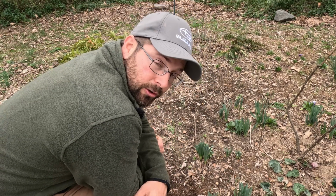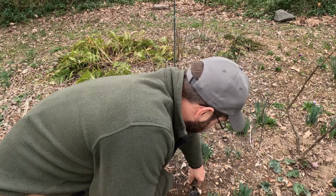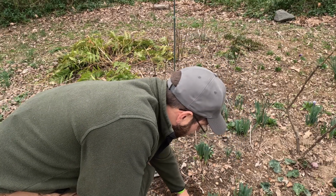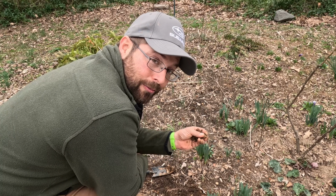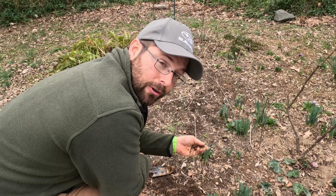Our first step with the soil is we want to dig a hole about 5 or 6 inches deep with our trowel. Get down in that root zone and look. What's that soil look like underneath? Is it sandy? Is it clay? Is it nice black and fluffy soil that makes every gardener jealous? For us, we have a lot of clay in our soil.